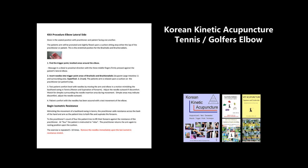Mimicking the movement of a backhand swing in tennis, the practitioner adds resistance across the back of the hand and arm as the patient tries to both flex and supinate the forearm. To the practitioner's count of 4, the patient tries to lift their forearm against the resistance of the practitioner. At the 4, the patient is instructed to relax. The practitioner returns the arm again to resting position upon the cushion.